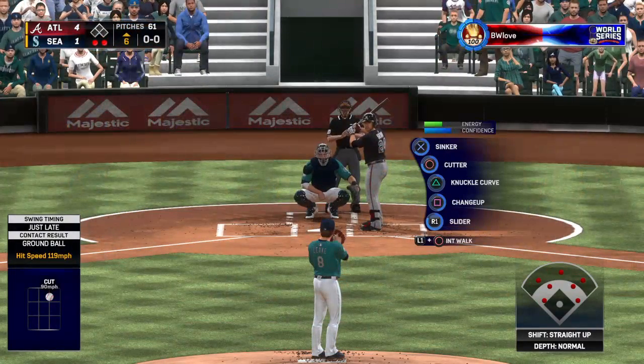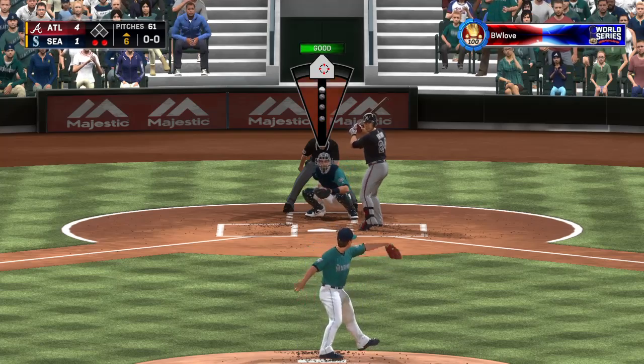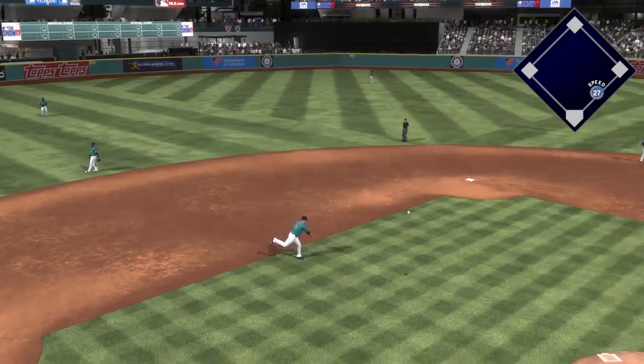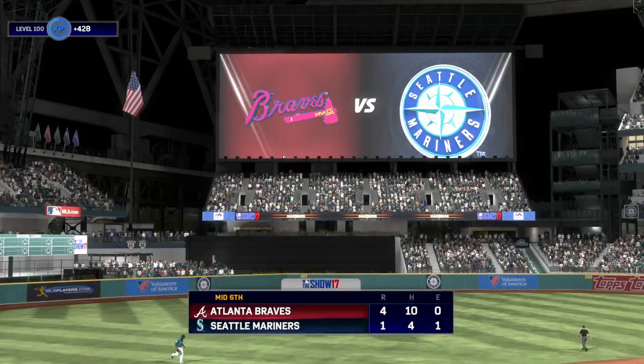Stepping in and ready for another shot, Kurt Suzuki. Couple of singles to his credit thus far. On the ground to the left side. Seager has it. Throw on to first gets him, and the side is retired.